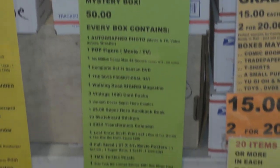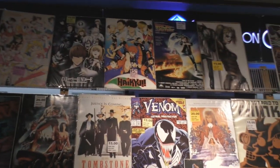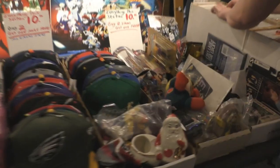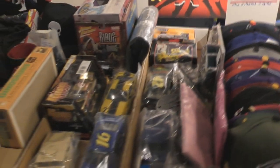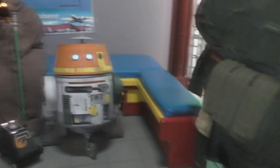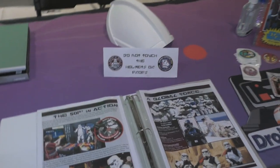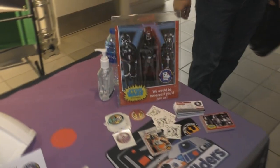Get an idea of what's been over there. Oh, yeah? Oh, that's cool. Well, that's pretty cool. Some of the tallest Jawas I've ever seen.